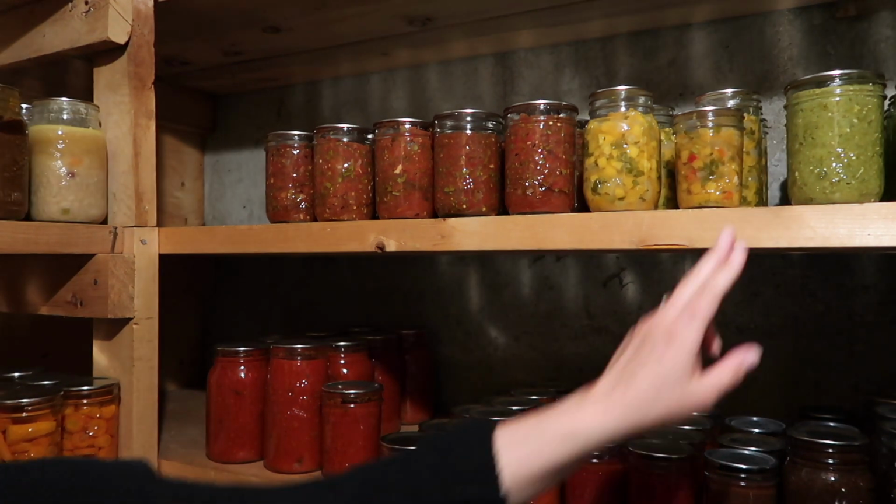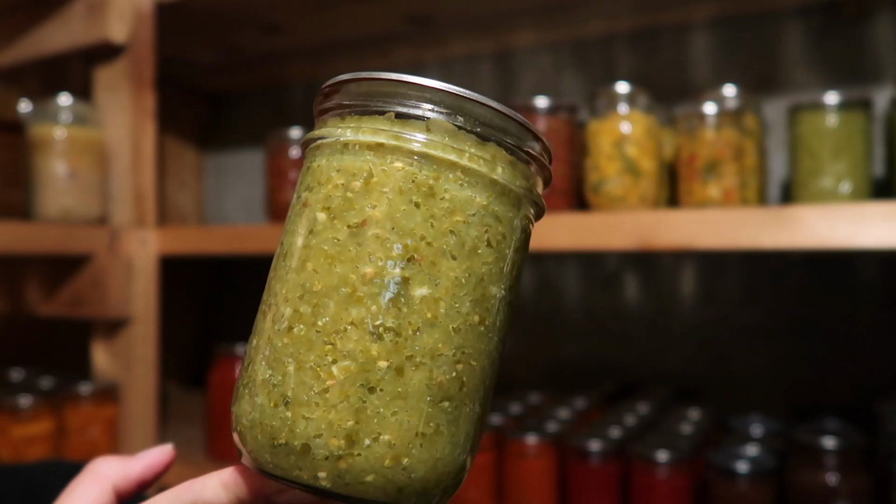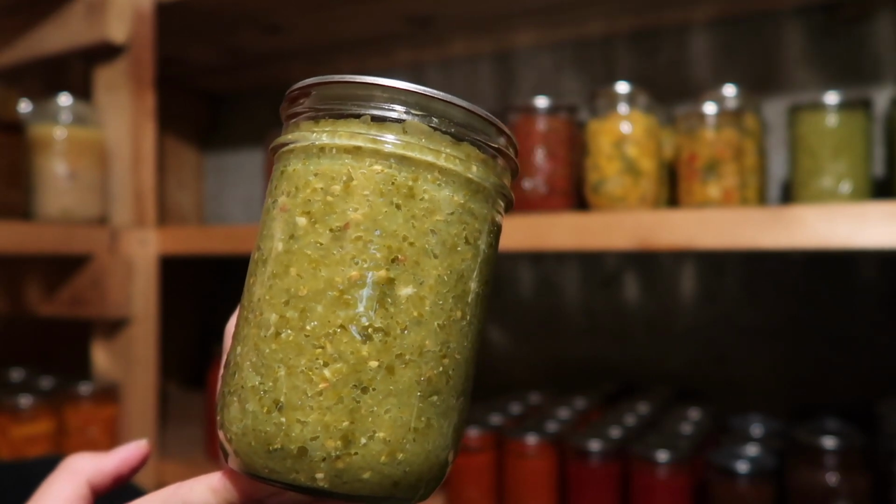And then we have our roasted green tomato salsa verde. That is a recipe that we do every year, not because it's our favorite salsa and we reach for it all the time, but because it's a great way to use up leftover green tomatoes. That batch we did last year was actually a mix of green tomatoes and tomatillos.